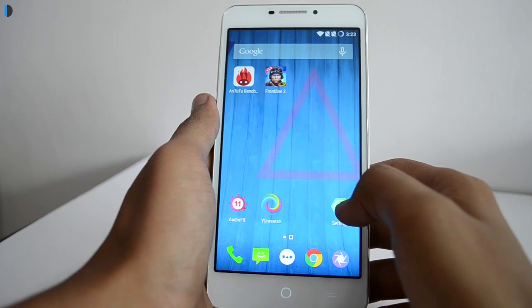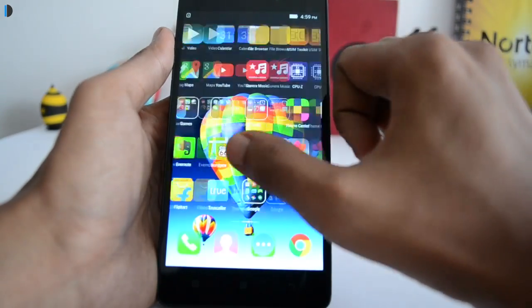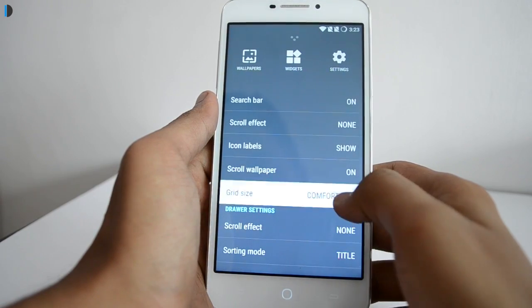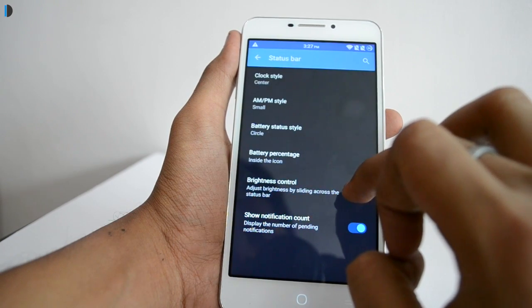Talking about other differences, the software on these two phones is vastly different. There is Cyanogen Mod 12 running on top of Lollipop on the Yureka Plus, whereas there is Vibe UI running on top of Lollipop on the Lenovo K3 Note. They both have Android Lollipop underneath, so the functionalities are similar, but Cyanogen Mod 12 is much more feature rich and has many more functionalities and customization options compared to what you get on the Vibe UI from Lenovo.